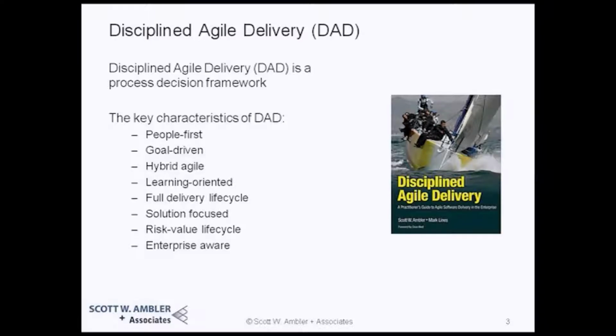So in Disciplined Agile Delivery, what we do is we take what's called a goals-based approach, and I'm going to walk you through a detailed example of what this means in a few minutes. But the idea is that there are certain goals that you need to address throughout a project, and there's different ways that you can address those goals depending on the situation that you find yourself in.